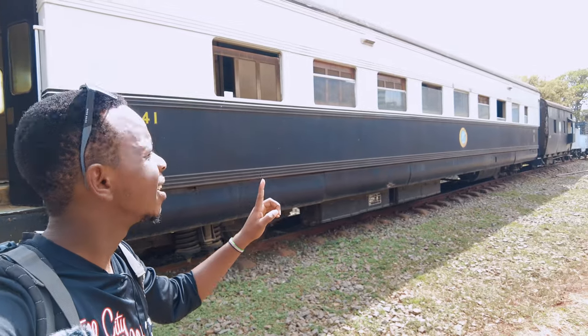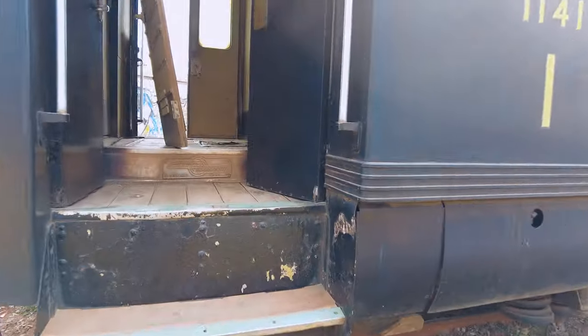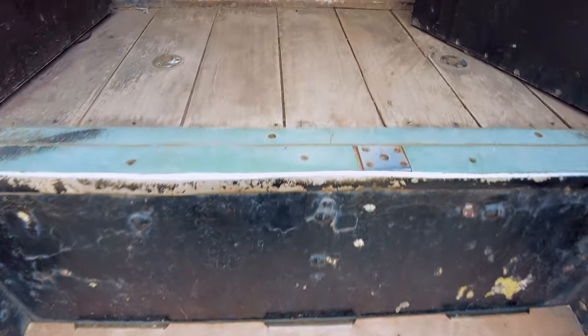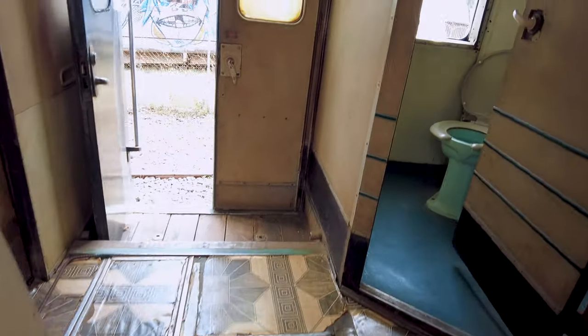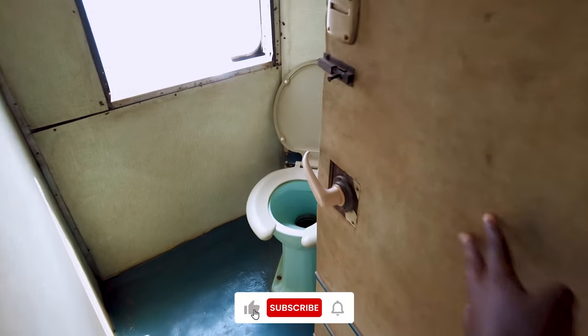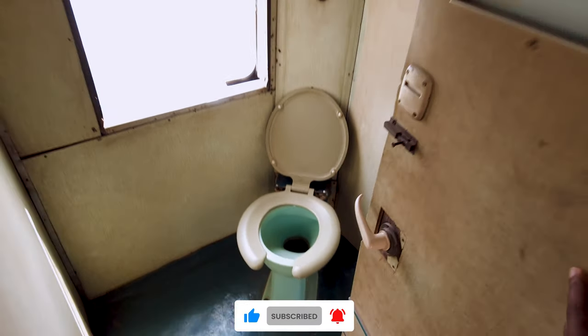Yeah, so now on my left, this is a passenger's cabin, the passenger's train. So let's go in and show you how it looked like. So there are these stairs around here to climb. Then I think the first thing was the toilet seat. Yeah, that was how the toilet looked like. Then you continue.